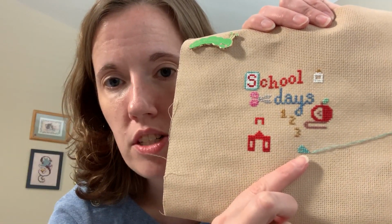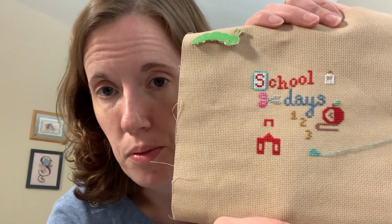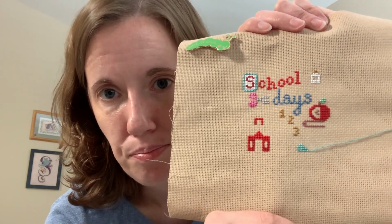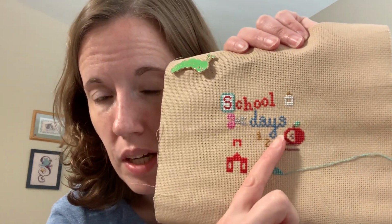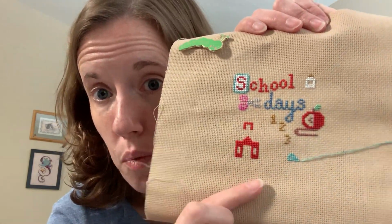So I parked her string in hopes that she will want to finish that bird before all is said and done. I really wanted to at least finish the bird. But I finished the red on the apple and then finished out the string in the schoolhouse, which is all the red in the schoolhouse.